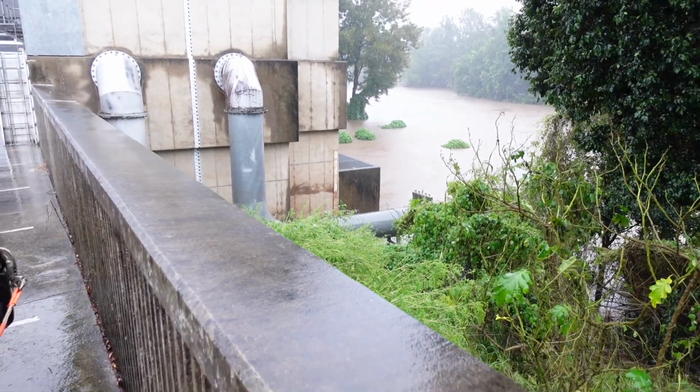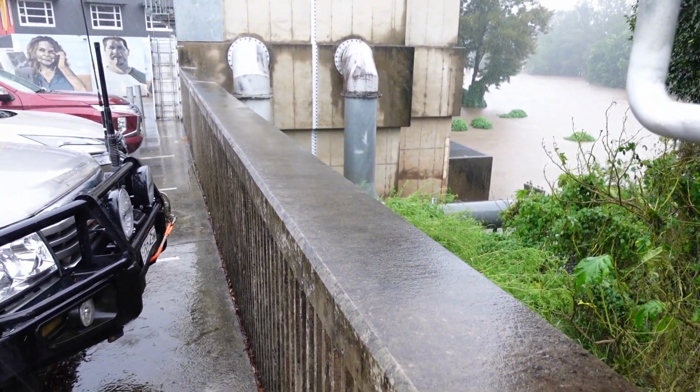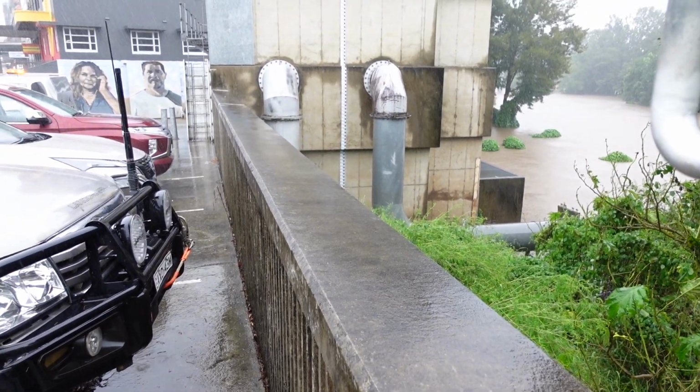This is the pump station and part of the levee wall, and it is roughly the first place that the water will go over the wall if it does breach the wall.